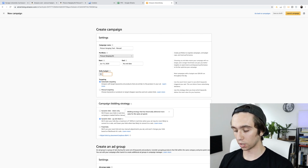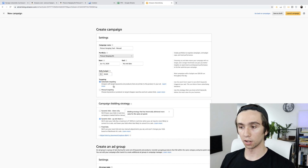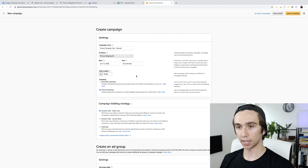So then we're gonna go with a $20 daily budget. Set it whatever you want. If you go lower, you'll have a little bit of a harder time getting good rank, right? Because Amazon's gonna prioritize bigger campaigns. If you go really high, you might get more sales, but your spending will be a little bit out of control. I like to dial it in at 20.